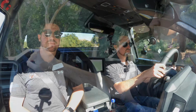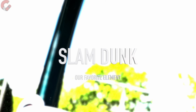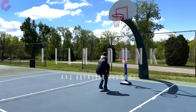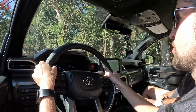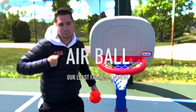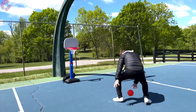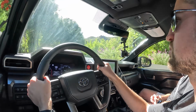GMC Canyon. And as far as our Slam Dunk and Airball, Drew, do you want to kick us off with the Slam Dunk? I think the Slam Dunk very easily is the under $40,000 price point. I think you're getting a lot with this model for under $40,000. And as far as the Airball is concerned, there's a lot of things that we really like about this PreRunner trim level. However, one of the things that I probably would miss the most from some of the other versions is the smaller screen here, and we can't option on the bigger one. So if technology really matters the most to you, you're not going to have the best in the PreRunner. It's not bad, it's just not the best technology.